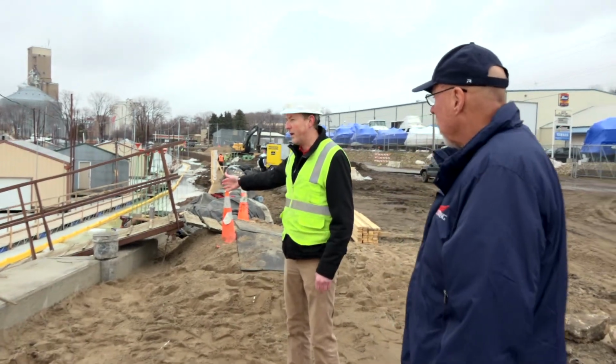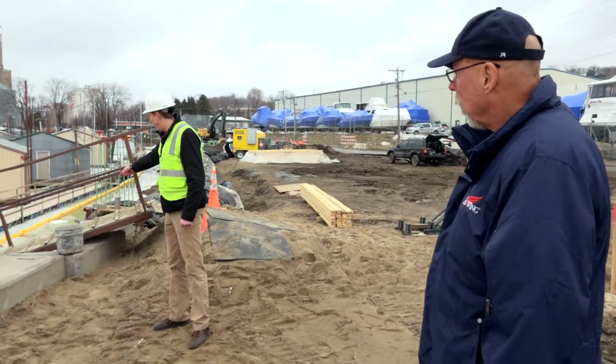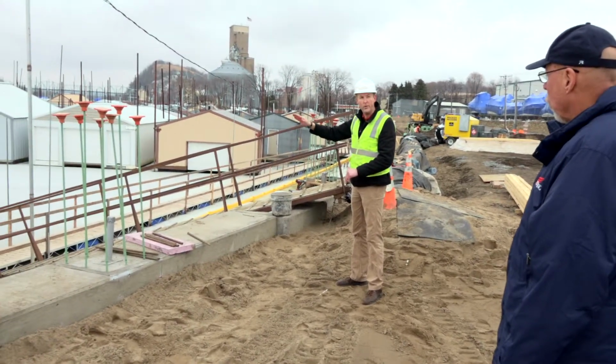And then here's a temporary connection, but the new gangway connection will be connected on the front of that wall with a rocker type thing like that to move with the river. So it swivels? Yep.